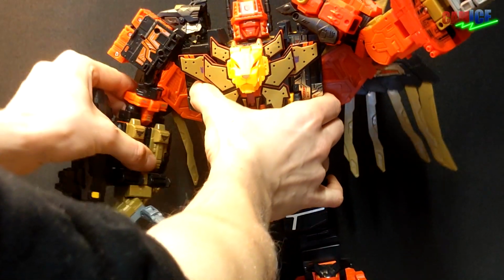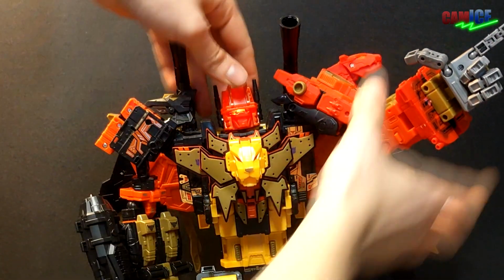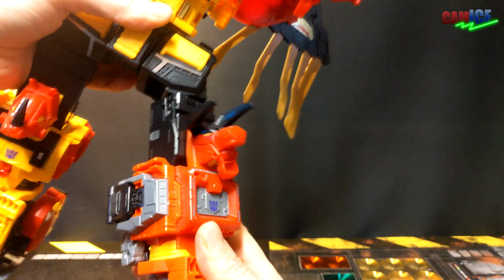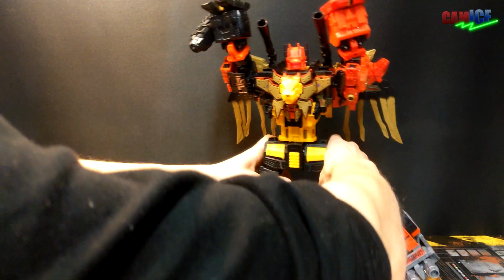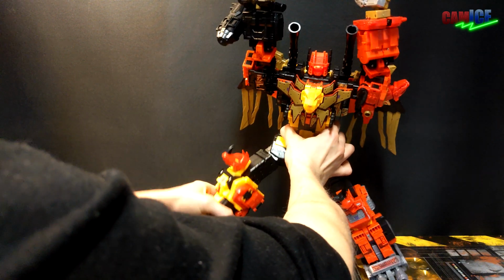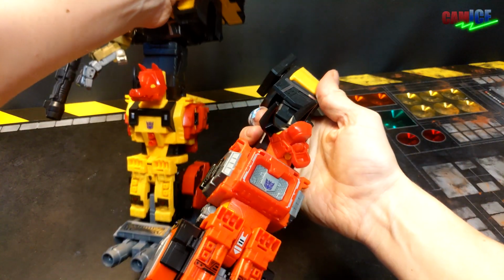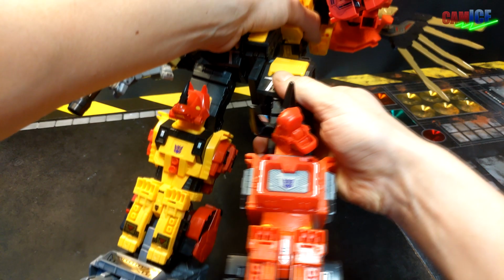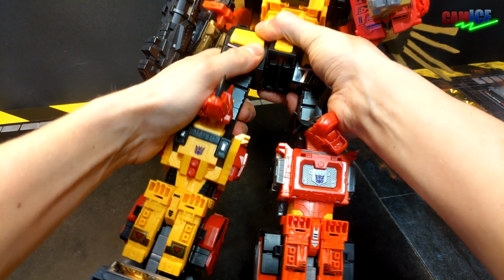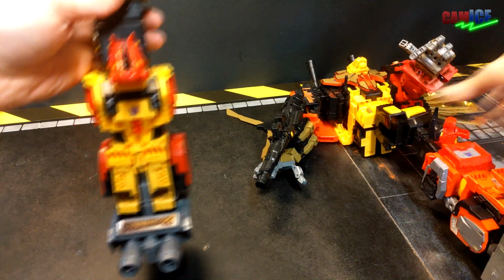No. This is a really firm figure. He stands up really firmly, and the ratchets work fine. You can pretty much pose him any way you want, and he will stay that way. Of course, when you attach these smaller robots together, sometimes the attachment comes loose, but it's not as bad as the NBK Devastator, because he can stand up and stay the way you pose him. He's really cool, and he's a little taller than the NBK Devastator.